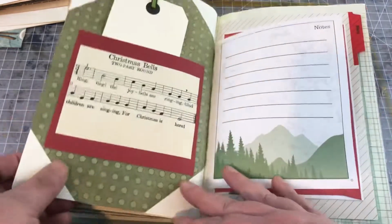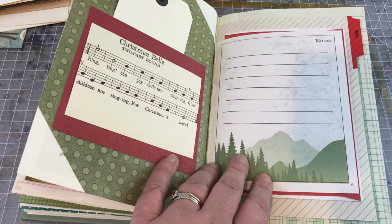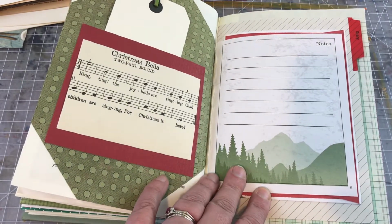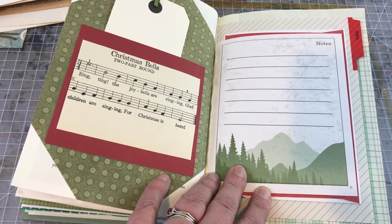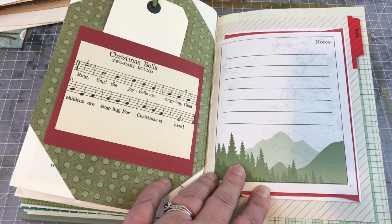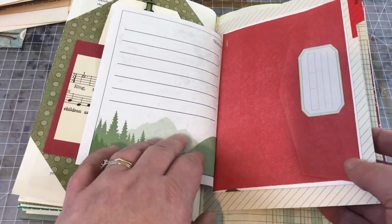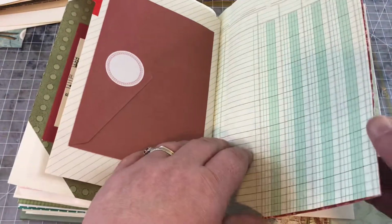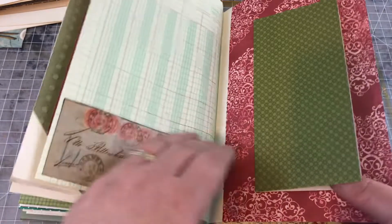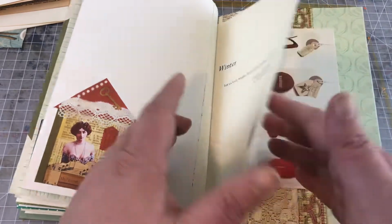Initials here. A pocket. This came from the Audubon Society. All those envelopes that they send asking for donations usually have fun little bookmarks and notepads and different things, and most people probably throw those away, and I of course save those things. An envelope, ledger paper, a fun little card. This came from the front matter of another book that I've altered.